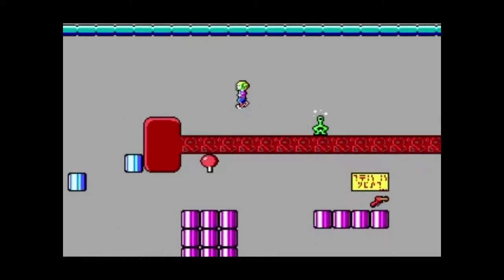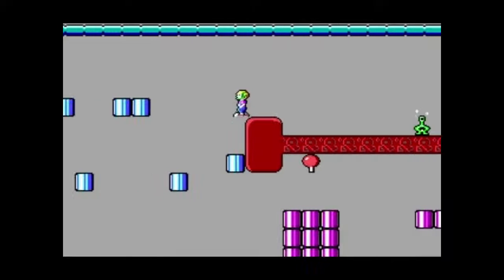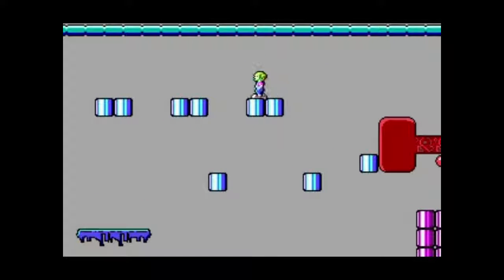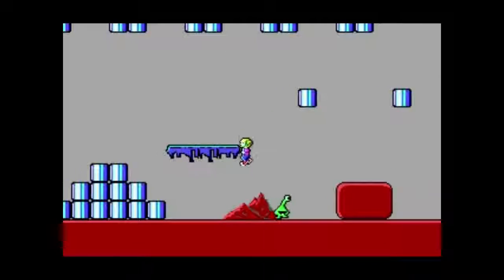So there's one guy, those are Yorps. Those are nice. They don't really hurt you, but they will unintentionally push you into things. And that can be, oh man. Yeah, I should have focused. Focus.